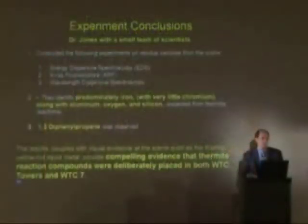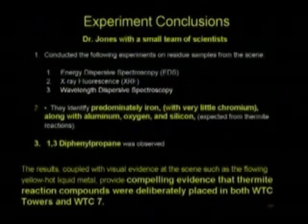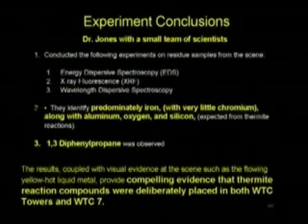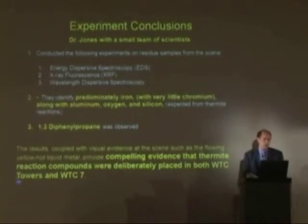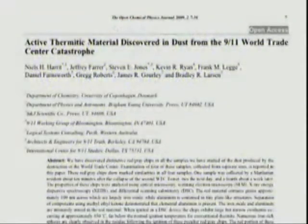With Dr. Jones and his small team of scientists, through EDS, XRF, and WDS, identifies the components of these spheres and chips, predominantly iron, along with aluminum, oxygen, silicon, and carbon. The results, coupled with the visual evidence, he says, at the scene, such as the flowing hot liquid metal, provide compelling evidence that thermite reaction compounds were deliberately placed in both World Trade Center towers and Building 7. These results are documented in a peer-reviewed journal.